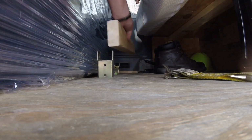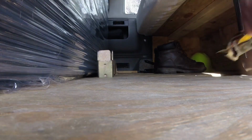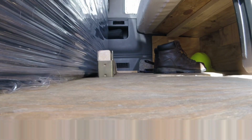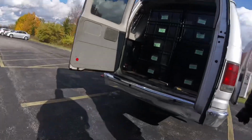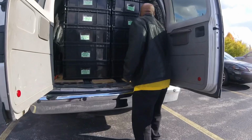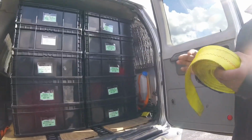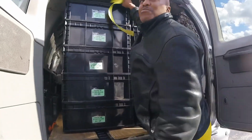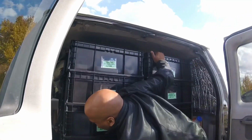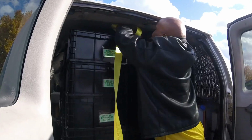Take this 2x4. That keeps it from sliding forward. All right, I wanted the big strips right there, the yellow ones. You're gonna want that to go up top all the way to the front. Now, because it's so tight, you'll be able to get in from the front side and try to ball a little bit of it up and throw it up there.